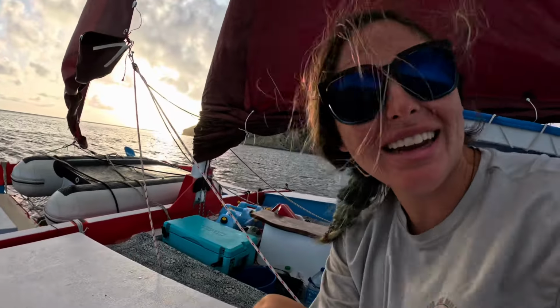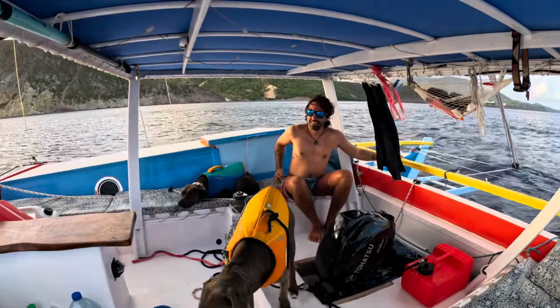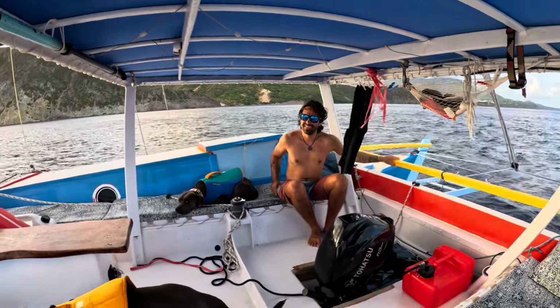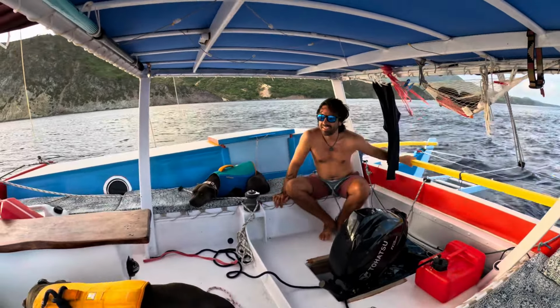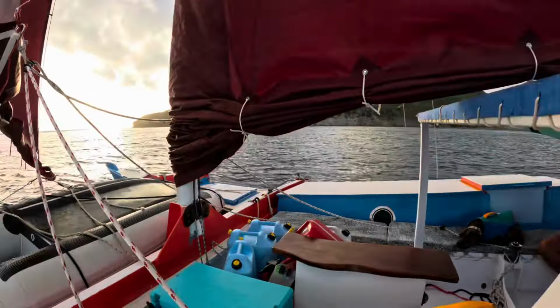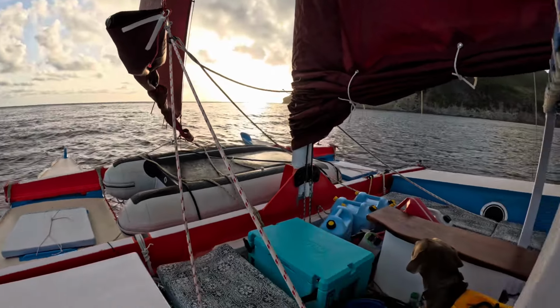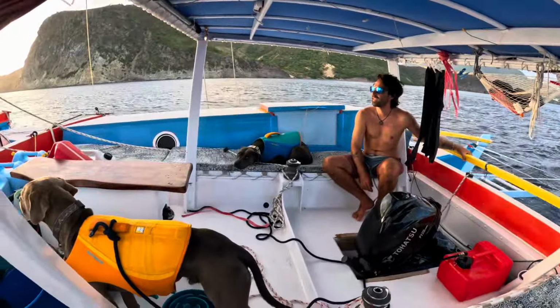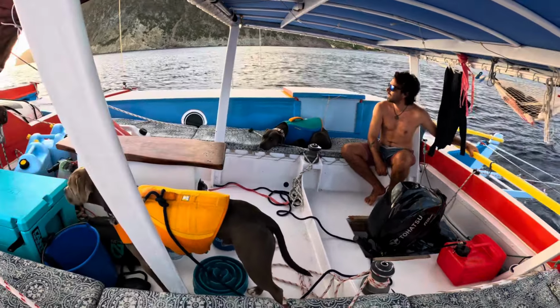Guadeloupe today, finally. Alex is steering and is predicting 15 to 20 knots today. We have a second reef in the main, first reef in the jib. Yes, we are, 'cause we're getting there today. We're getting there today, no matter what. Can't come back.